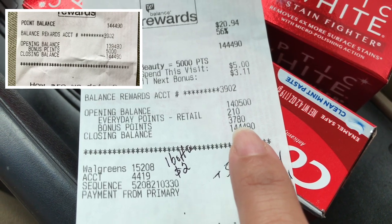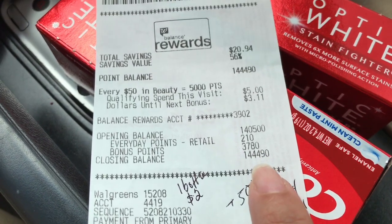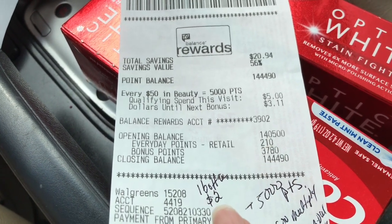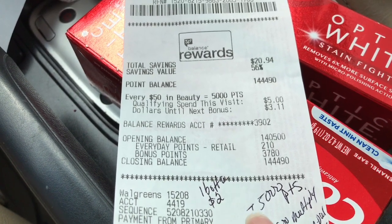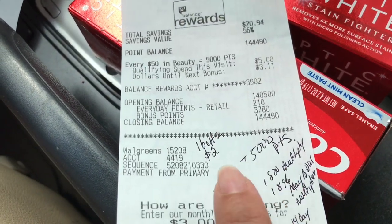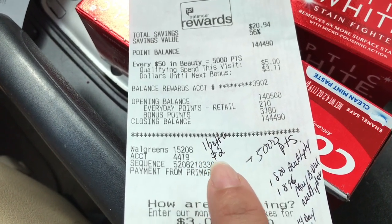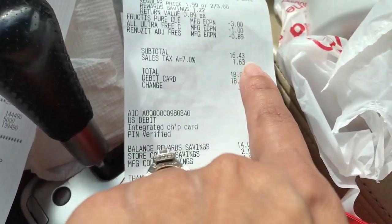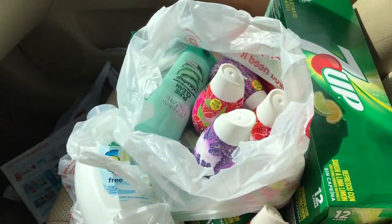There's my 3,780, which is 2,000 points from the 10 times everyday points. I also got some type of everyday multiplier. There's my everyday points. I am going to submit my receipt to Ibotta. I'm going to get $2 from Ibotta. So although I paid $16.43, I got back $8 right there, and two more from Ibotta, that is 10, guys. So although I paid $16.43, I got back 10, and this is everything that I got from Walgreens this morning, guys.